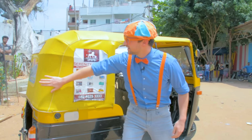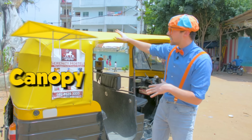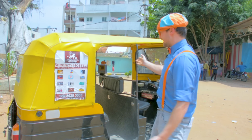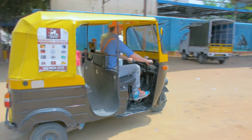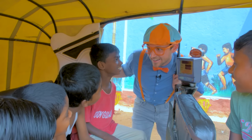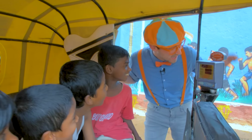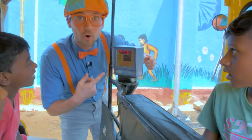Woo, and up here, this yellow part, this is the canopy. It keeps you inside nice and clean and dry from the rain and the wind when you're driving and sitting inside the rickshaw. Hello! Now we're inside the rickshaw, the auto, the tuk-tuk. Are you comfy? Yes. Looks so roomy. Whoa, look at all the room. Oh, hey, what's this? This is the meter, huh? Let's flip this down. Now we're ready to ride.